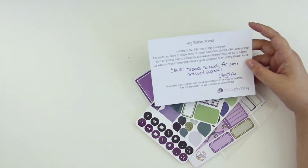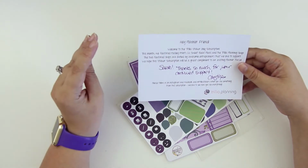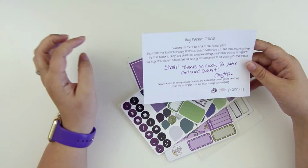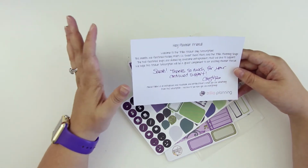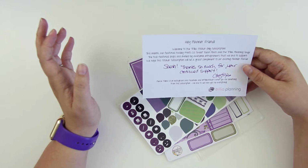This is a Canadian sticker subscription, so if you are in Canada, then it is perfect, because it can be harder for Canadians to get subscriptions that don't cost an arm and a leg. However, if you are international, I believe it's $5 extra to ship internationally as well, so it's really reasonable prices. And so, welcome to the Trillia sticker only subscription.